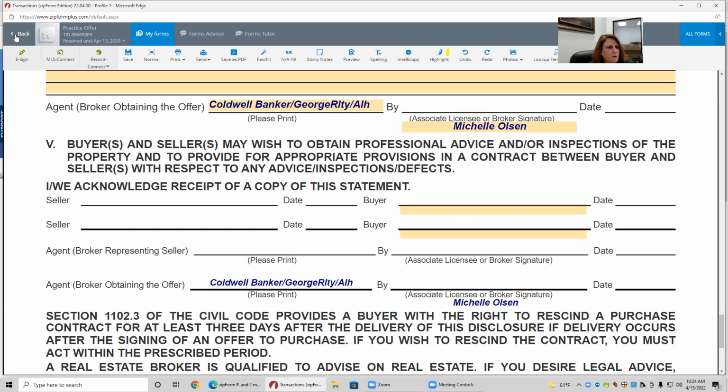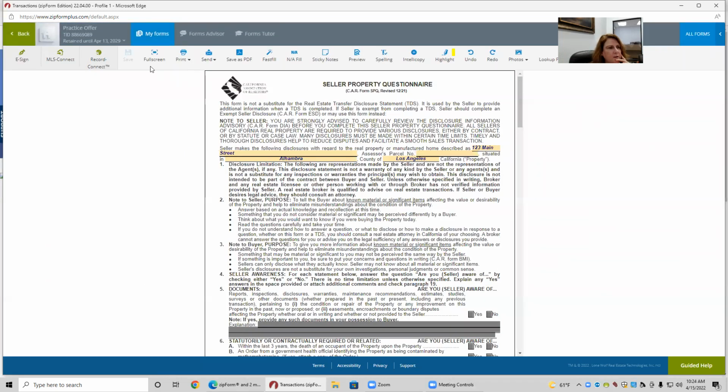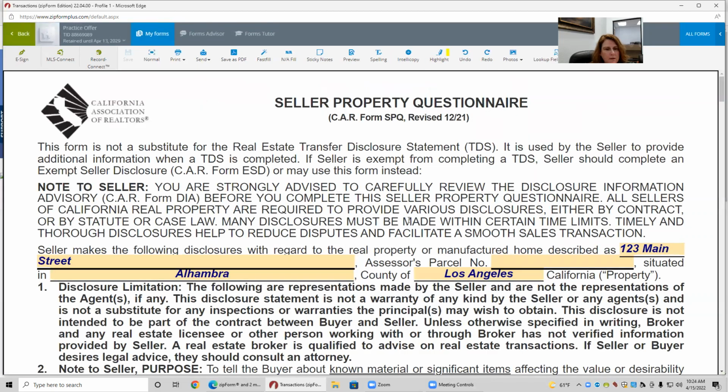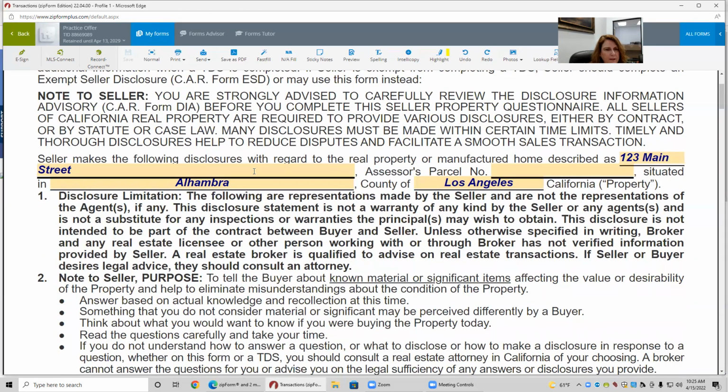Okay, thank you. So we'll do the AVID last. Now, remember, if you need to do a TDS, then you also need to do the SPQ. If you are exempt from a TDS, using some of those exemptions that Peter mentioned, then you still need to fill out a form, but it's called the exempt seller disclosure. But if you're required to do a TDS, you need to come in with the SPQ as well, the seller property questionnaire. So here you see it already populated with our address.